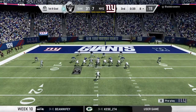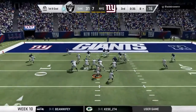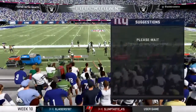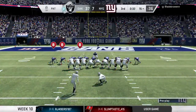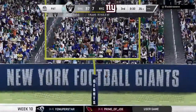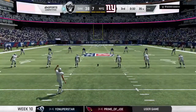Check 13. Check 13. Throwing here, Trubisky. And this is caught. Touchdown, Raiders. Darren Waller, his 3rd touchdown now on the year as his guys continue to pour it on. Gonzalez able to tack on the PAT, and that will extend this big lead.